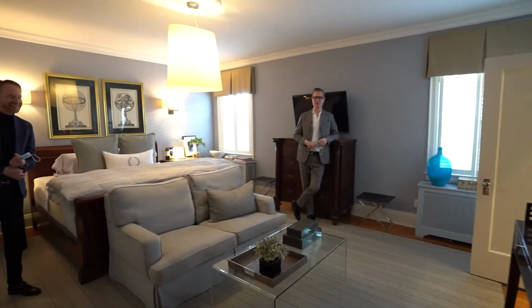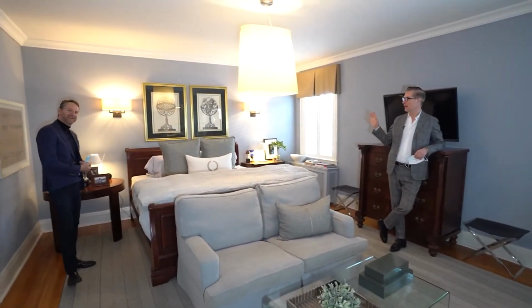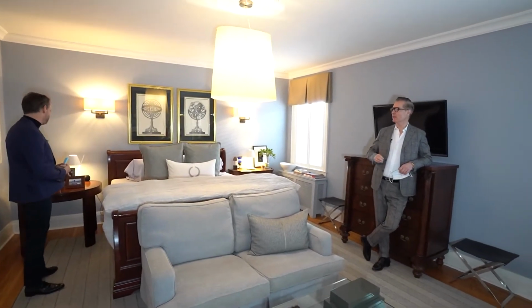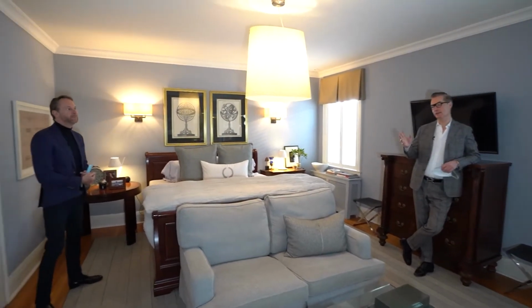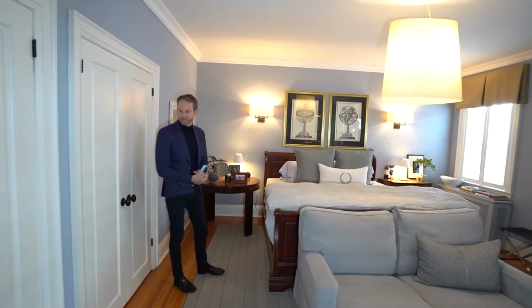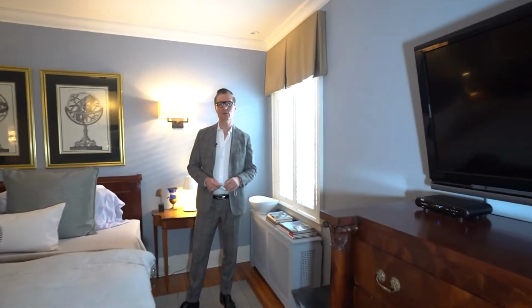Well, look at this master bedroom, everyone. This is massive. So there is the bedroom area, a sitting area. Christian, you and I have lived in old homes, not together, but in different old homes. Yep. And what old homes don't have is closet space. This one has massive closet space. Also with an old home, what you don't get is an ensuite bathroom.